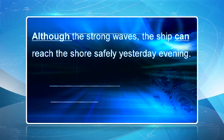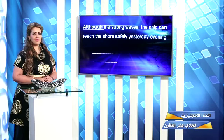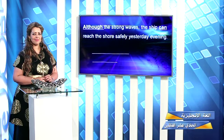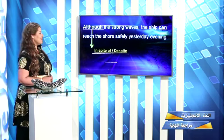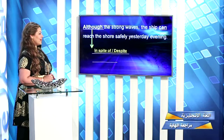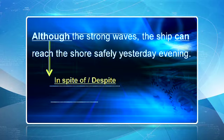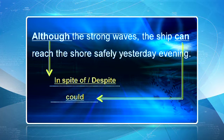Let's move on with our second sentence. Although the strong waves, the ship can reach the shore safely yesterday evening. Although, what do you think is the correct answer? It is "in spite of" or "despite." We have two answers: in spite of or despite. What about the second mistake here, which is "can"? What's the correct answer? Read the sentence again. In spite of the strong waves, the ship could reach the shore safely yesterday evening.